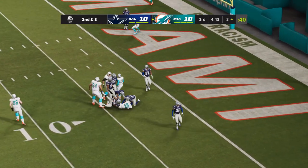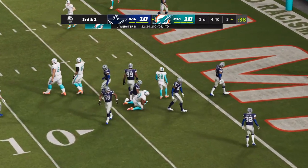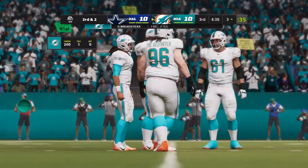Firing quickly here, and that's complete. 6 yards is the pickup, and that'll lead to a third down.